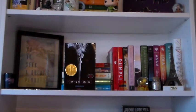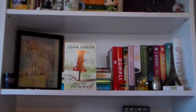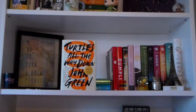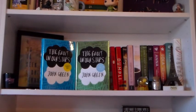An Abundance of Catherines by John Green, Let It Snow by John Green, Maureen Johnson, and Lauren Miracle, Looking for Alaska by John Green, Paper Towns by John Green, Will Grayson, Will Grayson by John Green and David Levithan, Turtles All the Way Down by John Green, and then I have 2 copies of The Fault in Our Stars by John Green. The one on the left is a signed copy that I got whenever the book first came out back in 2012, I think. And the one on the right is a green one, and that was a Project for Awesome exclusive edition back in, I want to say 2014 or 2015.